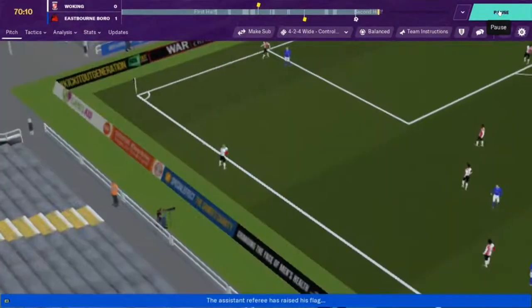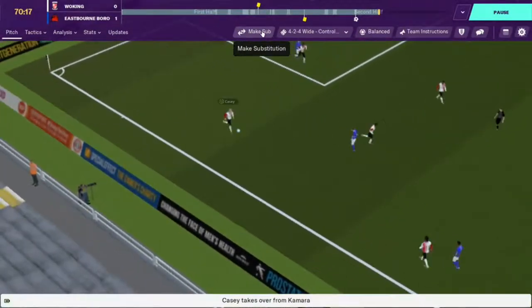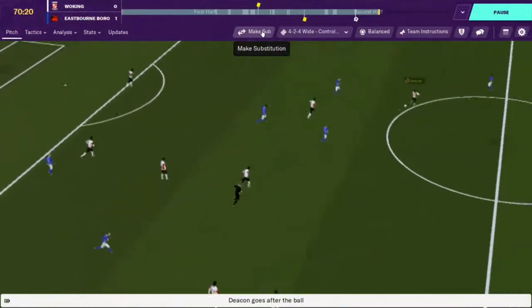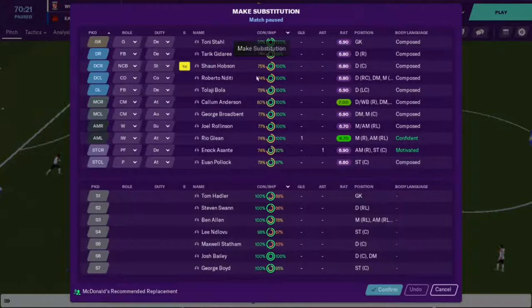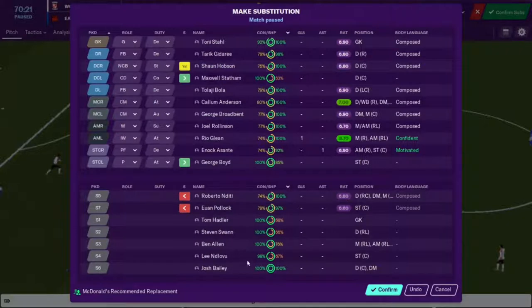Woking making a couple of subs, and we'll do our subs at this moment as well. Let's do the subs now, ready for the next break in play. Bring Boyd on for Pollock. I don't want to take Glean off. I don't want to put him over on the right either. Defence. Who's got the lower condition? Ditty's got the lower condition. Let's bring Statham on. And Bailey as well, for Hobson, because he's got a yellow.